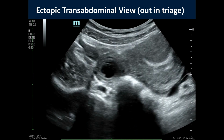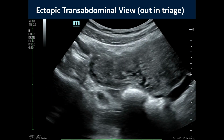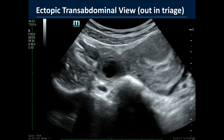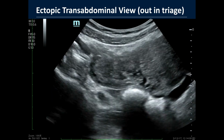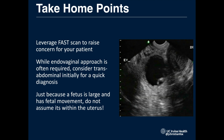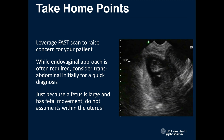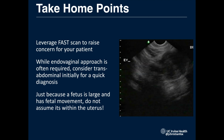And so those are 3 ectopic pregnancies right in a row there for you. I promise there's no more ectopics in this lecture. This is not a lecture about ectopics, but boy, is this something that we use quite often to differentiate these patients in the ED. We get about 1 ectopic a week, pretty common in our emergency department. So basically, we like leveraging that FAST exam to raise concern. We start with that, and certainly an endovaginal approach is often required. I'll tell you, we get a lot of information transabdominally quickly without needing to use the endovaginal transducer.